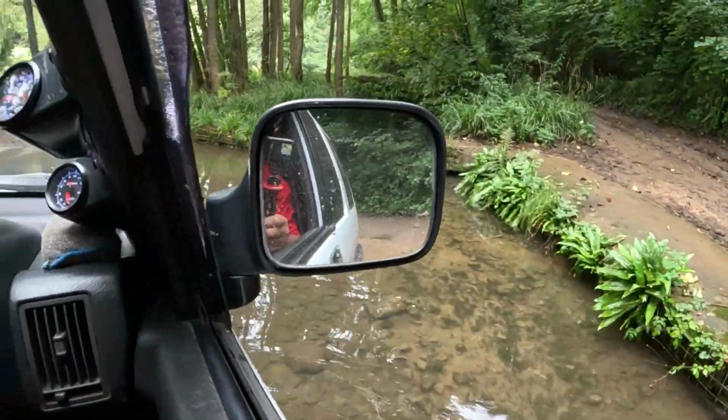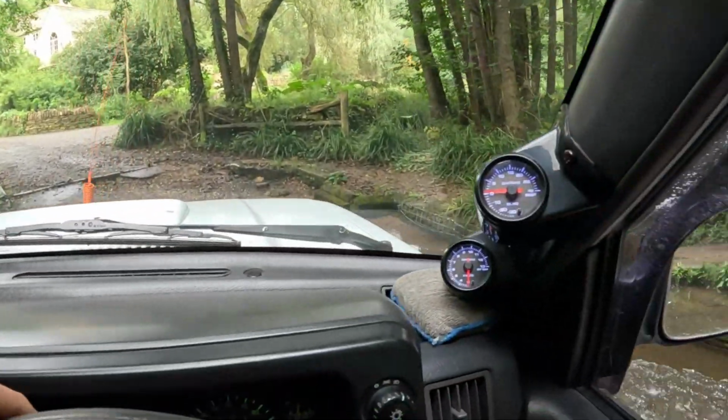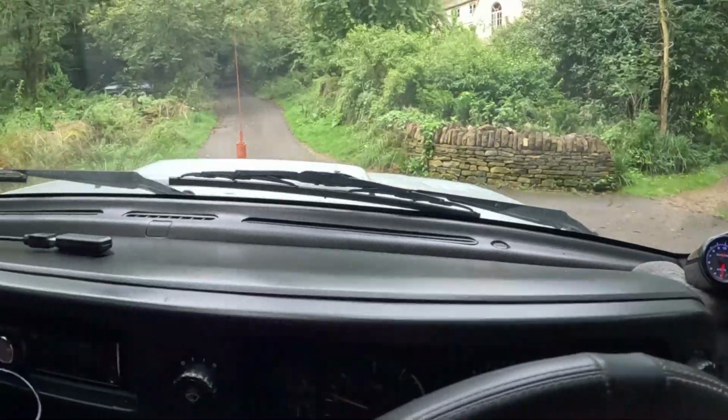Step there. That last little ford caught me out a little bit. I've just got the camera ready, just got me splashing in from inside the truck. Bit of a drop off into that one, a bit of a step down. But I think that's all the water for today. We've got a couple more lanes to take in, and then we're going to head for a cold pint.